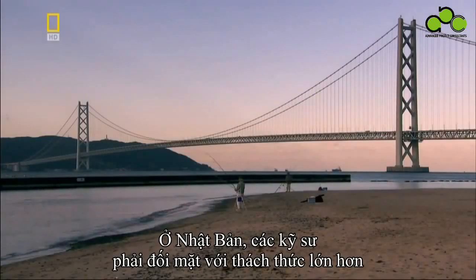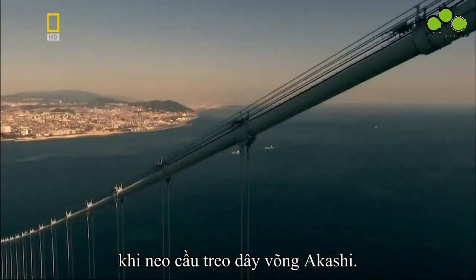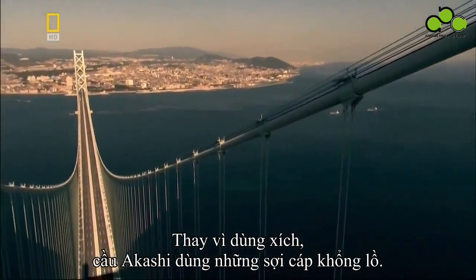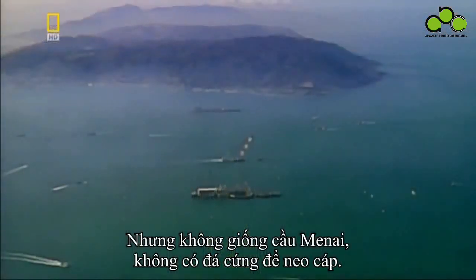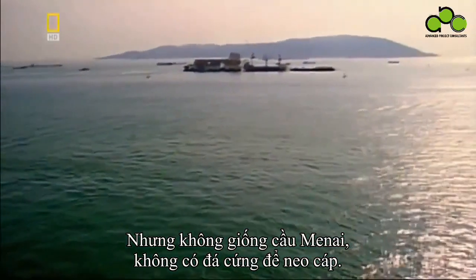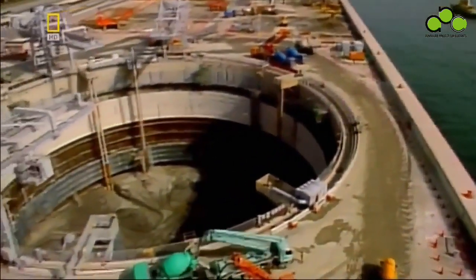In Japan, engineers face an even greater challenge when anchoring the Akashi suspension bridge. Instead of chains, the Akashi uses colossal cables. But unlike Menai, there is no solid rock to secure them into, so they must build an anchor point on the shoreline.